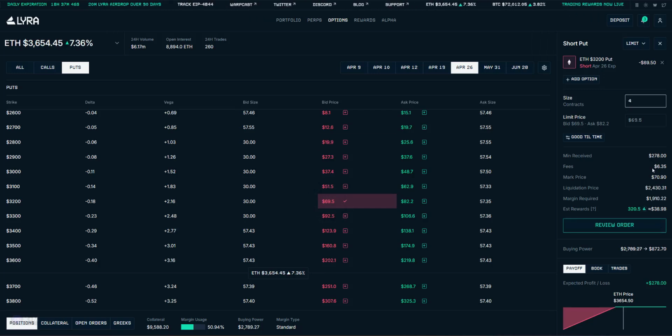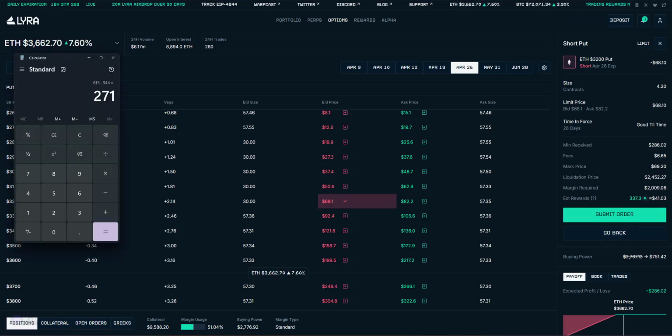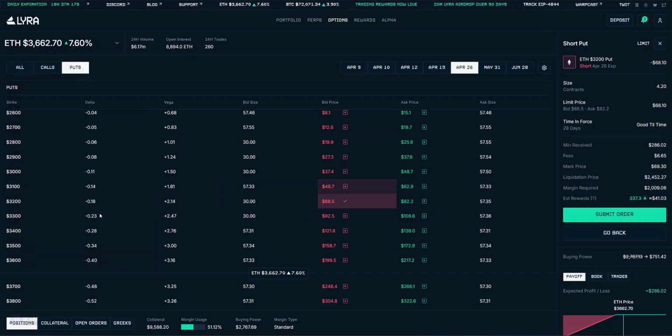Four gets me to 278, and that should get everything back. We needed to make up $271 of our collateral. We're going to get back 286 on this trade here. We went out and we are still at a 0.18. That just means that I have an 82% chance of this trade basically being successful.